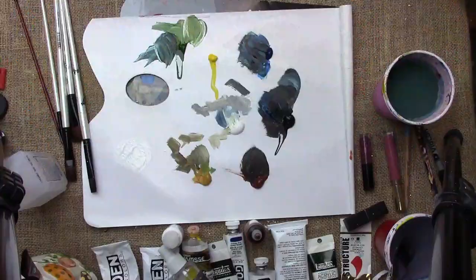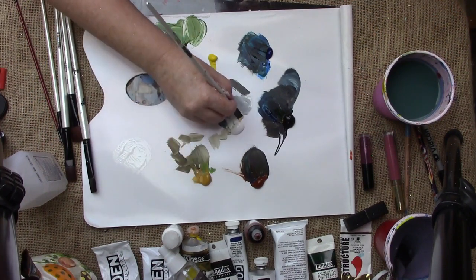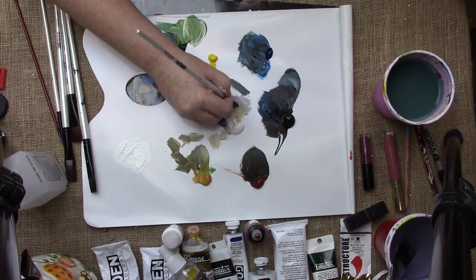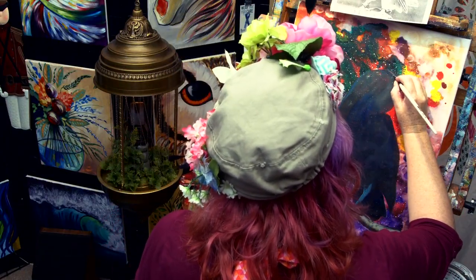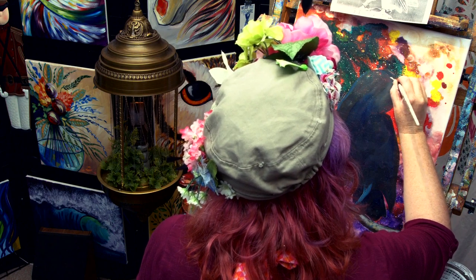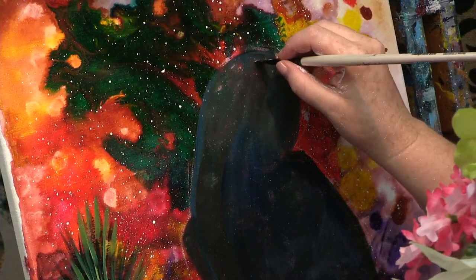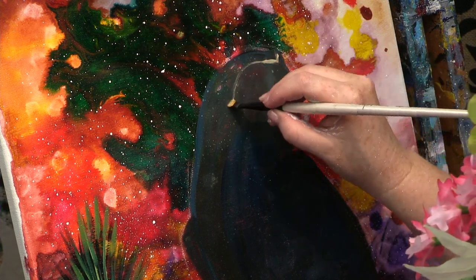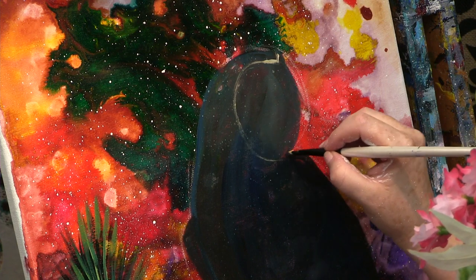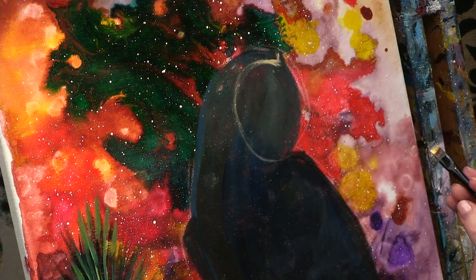Now I'm going to come in with a little of the yellow ochre in the white. Make kind of this light color. And I'm going to, at the top of the head, put in a V right here. I'm going to bring a circle around for his little heart. You know they have it, the little heart shape. So I got to tell that story somehow.